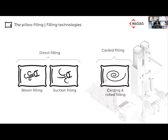So now I will explain very shortly, because we will dedicate the next webinar to it in more detail, what are the types of filling that we are using. There is one family called direct filling, where we take the open fiber or materials, which can be foam, feather or down, and put it directly inside the shell by air, either by air suction or by blowing.